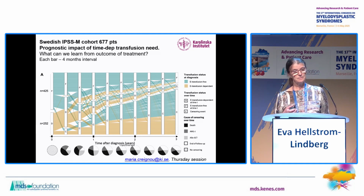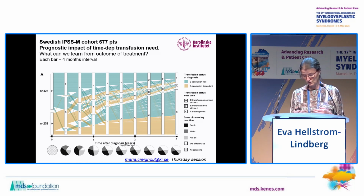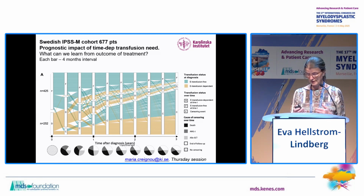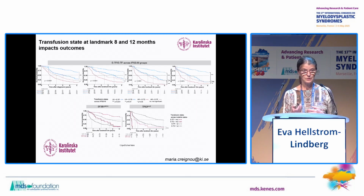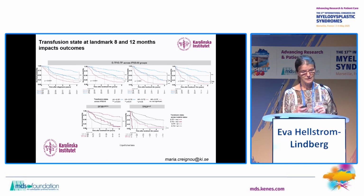The improvement and people being transfusion dependent and being transfusion independent for the rest of the course of their disease have actually either been given erythropoietin, majority, or azacitidine, a slightly lower part. And what Maria has then presented and showed is that if you look at the first, the left slide of these, the blue ones are lower risk MDS, IPSSM cut off by in the middle, and the purple ones are higher risk MDS. And in lower risk MDS, the same curve as I showed you, being transfusion dependent at start is actually associated with a worse survival.